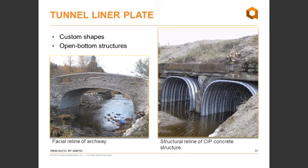And in that particular site, the shape we selected was such that we wanted to minimize, number one, the amount of reduction in end area from the previous structure, and number two, the amount of grout that the contractor has to fill between the liner and the existing structure, and that just helps cost-wise.